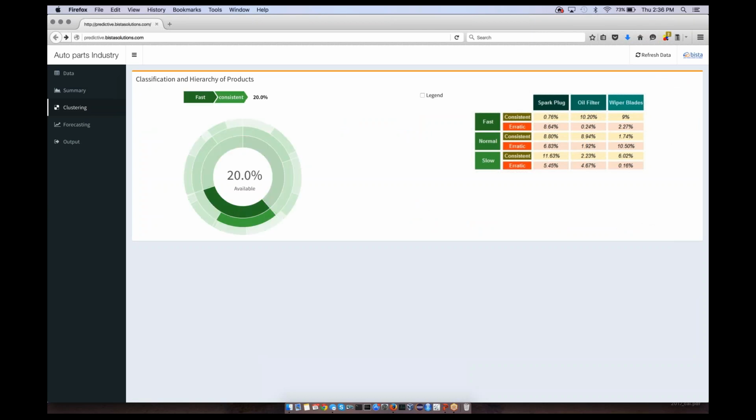So for this data set, you see we have 30% slow, normal, and so many fast. Within the slow, you have slow and consistent, slow, erratic, normal, consistent, normal, erratic, normal, fast, consistent, fast, erratic, and these are the actual parts within that. So we use this to create clusters: this part at this location has this selling pattern, because that has a direct impact.